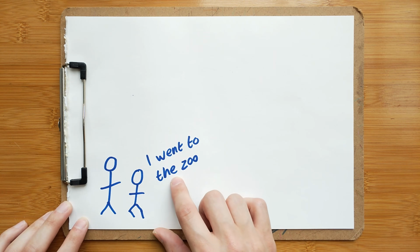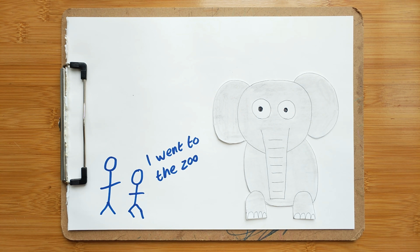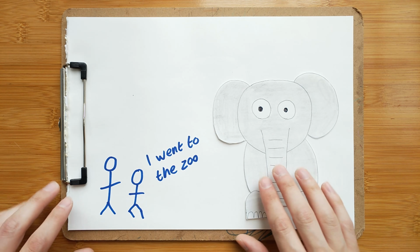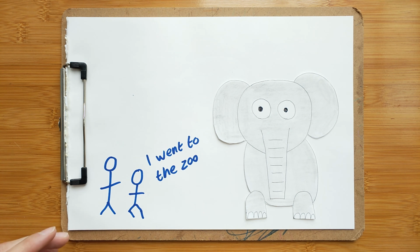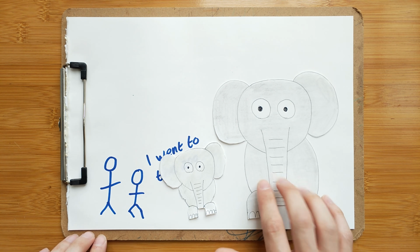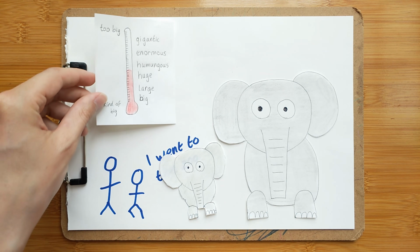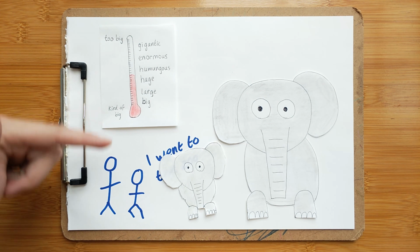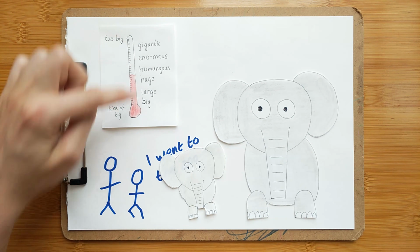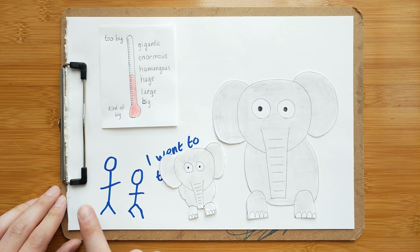If my friend went to the zoo and told me about a big elephant, I might think it was this big. But if he said the elephant was huge, I might think it was this big. The elephant is big means it's big, but the elephant was huge changes how I feel about the size of the elephant. The words big and huge mean the same thing, but they have a different impact on the size scale. So learning different synonyms helps us to describe exactly how we want the other person to feel.